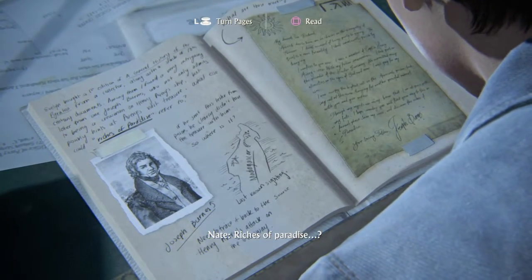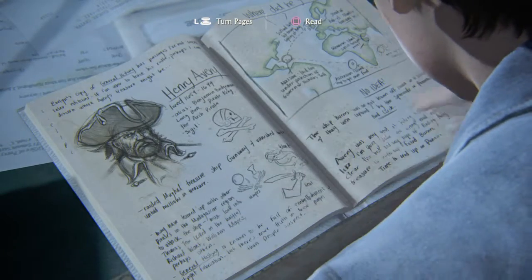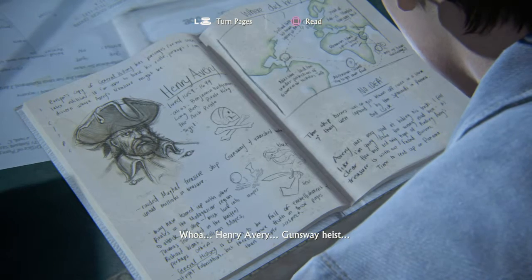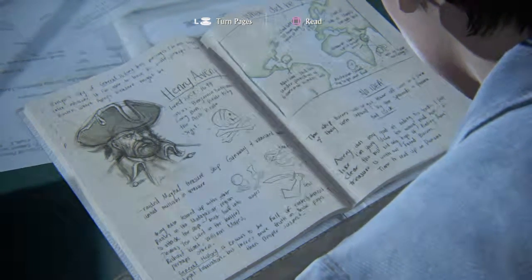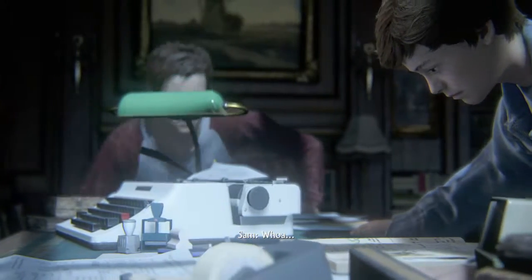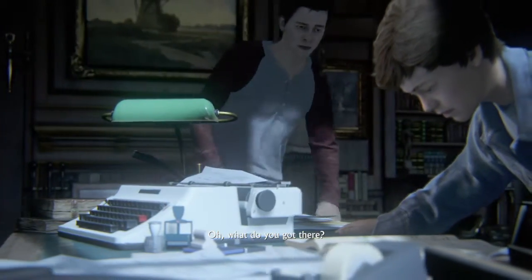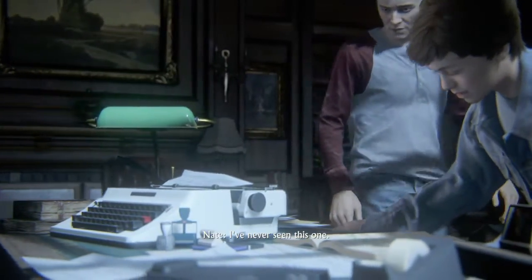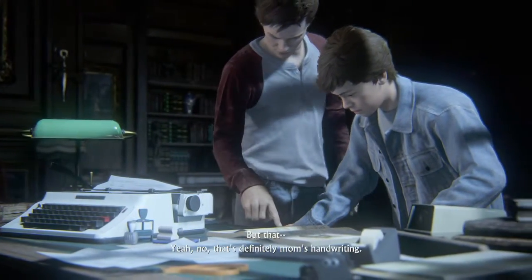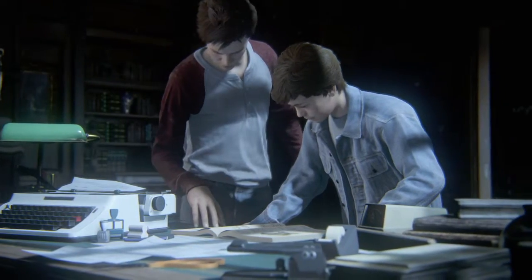Is a paradise? Whoa. Henry Avery. Gunsway Heist. Oh, what do you got there? I've never seen this one. Yeah, me either. But that, you know, that's definitely Mom's handwriting.